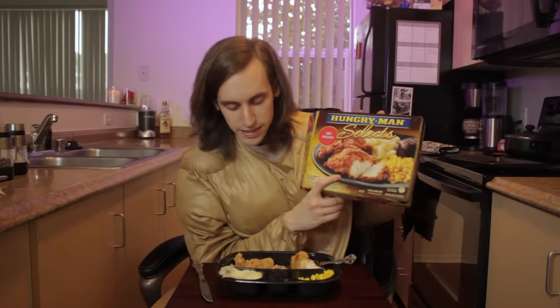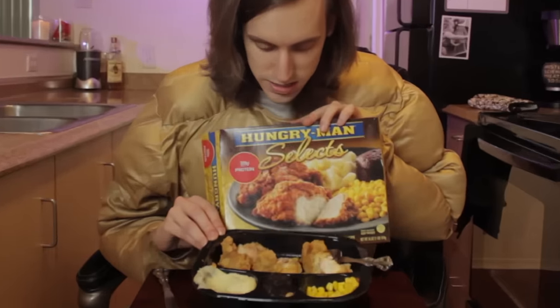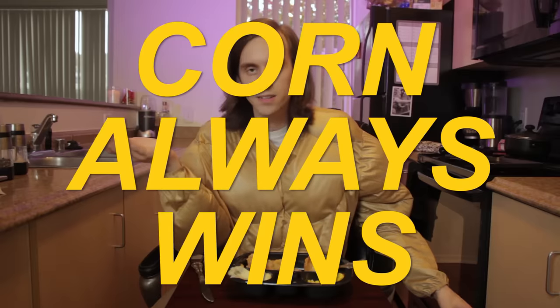I wonder what it tasted like before the change. I wonder what the Swanson version of this meal tasted like. But this chicken doesn't look anything even remotely like it, the colors aren't even close to the same. Start of the show here, corn wins, corn always wins.